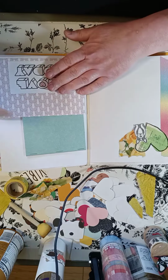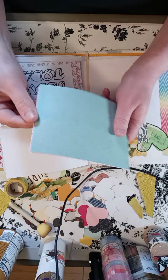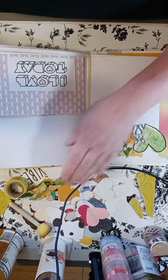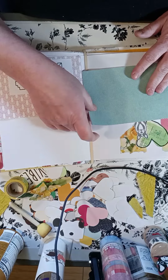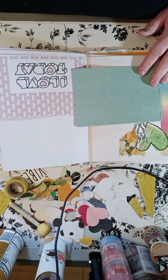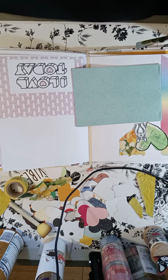Looks good to me. This here was a pocket and I made this little notebook out of leftover papers. And it can fit down in here. And I haven't decorated it all yet. So maybe we can find something flowery to add to this.